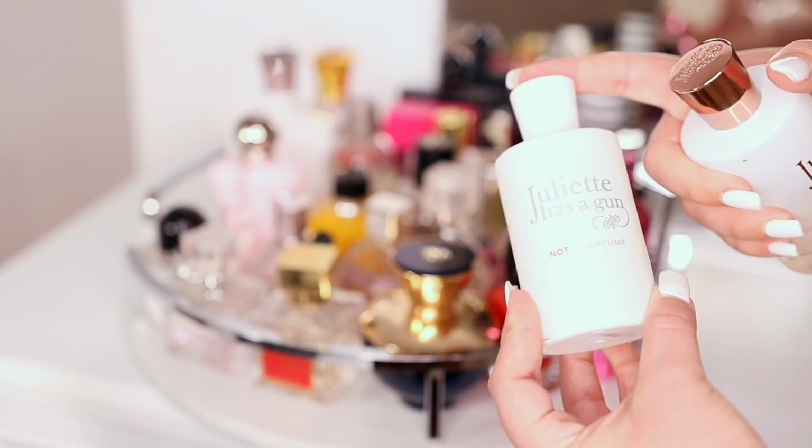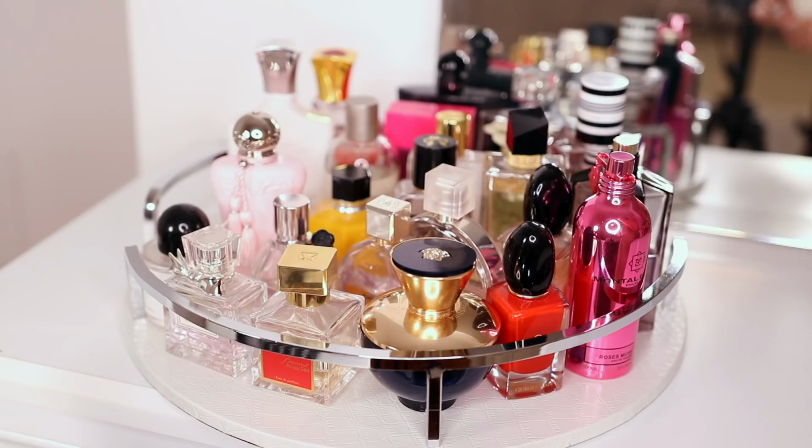And then this one's newer, Juliette Has a Gun Moscow Mule. And I kind of like mixing these two. Oh my god, they both smell really good. This definitely smells a little bit spicier but still clean.